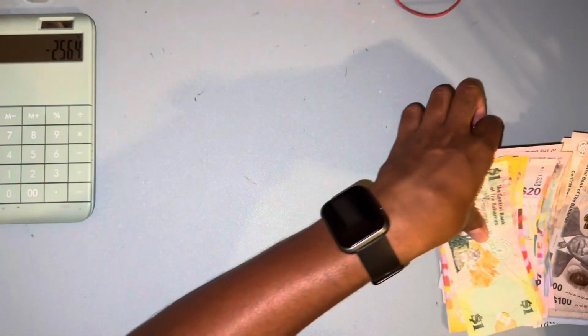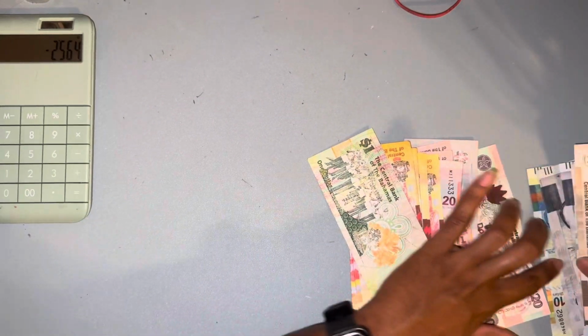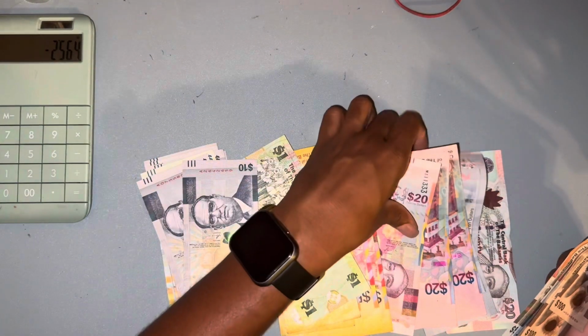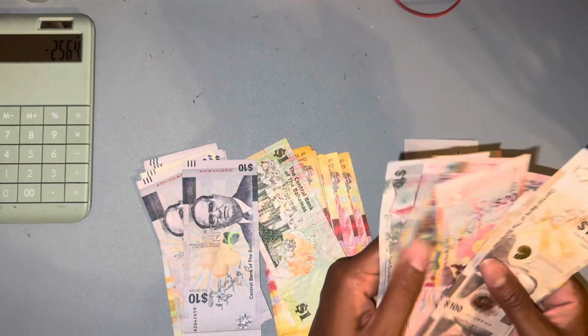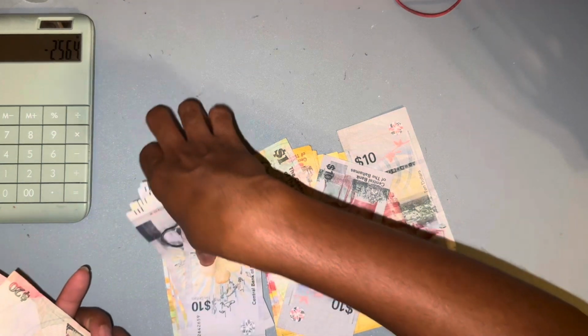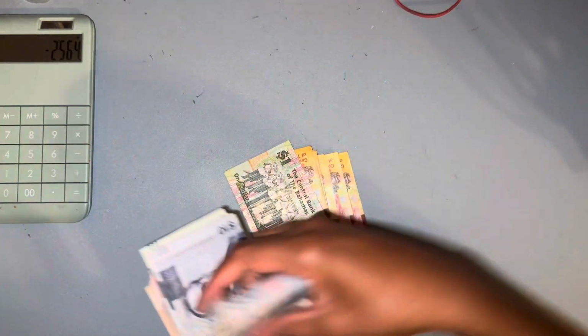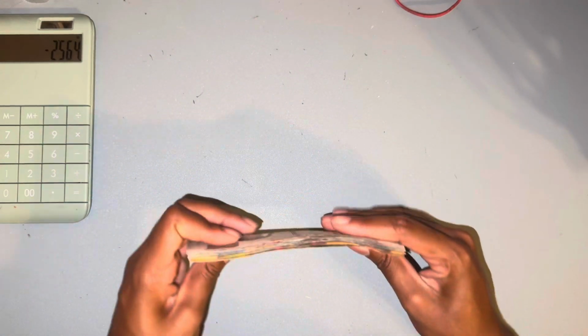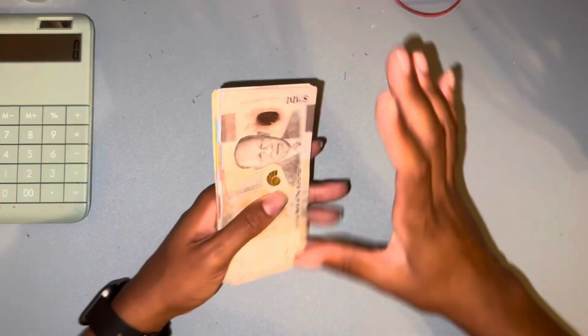I don't think I need to change anything else. I think this is fine to spend for the month. I don't really like to spend my 20s, but I could get rid of some of these 10s. Honestly, I have a lot. And 5s, as you can tell. So this should be the same.